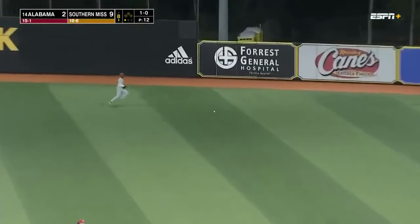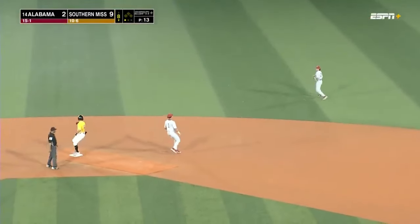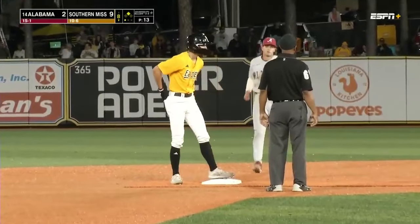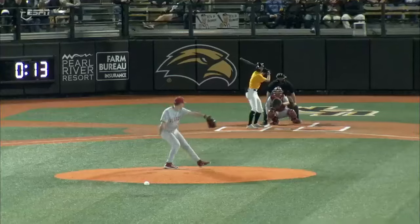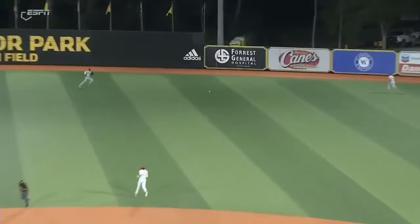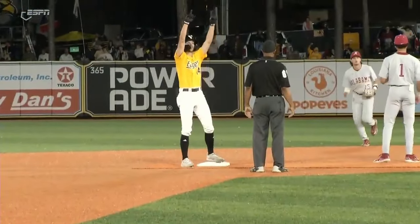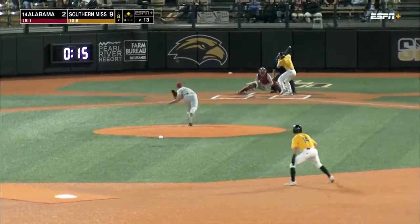As you see, Dalton McIntyre continues his hot hitting. He gets up to second base with a double to the gap. By the way, Chris, Rob's Rankings is also the only poll to have the Golden Eagles ranked right now. Oh, well, interesting. I'm new to the college baseball NCAA D1 social media burner account and so forth. They all deserve their time, don't they?